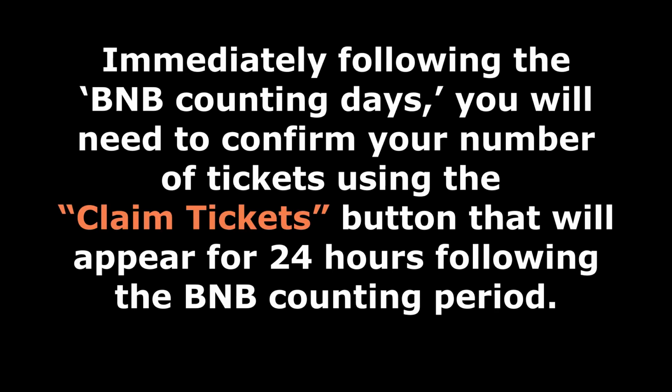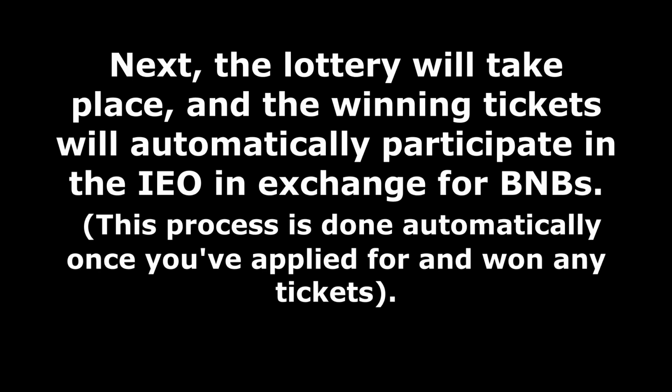Immediately following the BNB counting days, you will need to confirm your number of tickets using the Claim Tickets button that will appear for 24 hours following the counting period. Next, the lottery will take place, and the winning tickets will automatically participate in the IEO in exchange for BNBs.